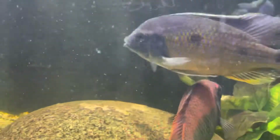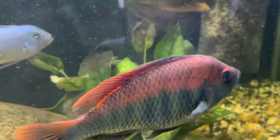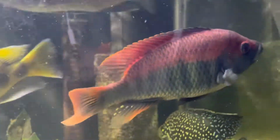This is a Lake Victorian cichlid. Very beautiful, reds and blacks, black stripes. And until recently, he was the tank boss. He is a little bit over 2 years old now and most likely full grown. That's about as big as they're gonna get.